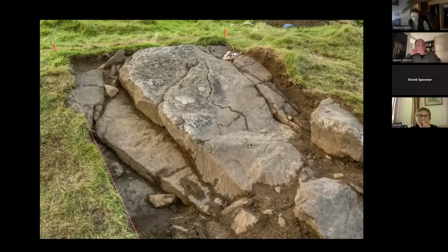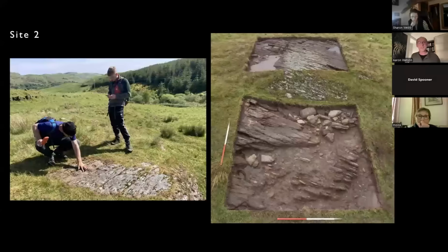And very intriguingly, a split stone was placed in the cavity left when that rock was extracted. So a possibly worked stone had been put back into the place where that rock had been extracted. That's site one. Amazing what happens when you just dig a small trench around a rock art site. Here's site two.